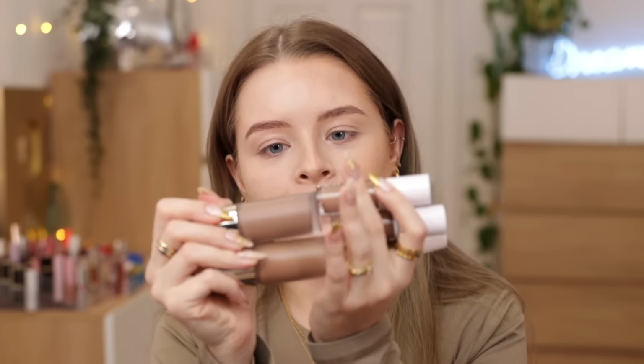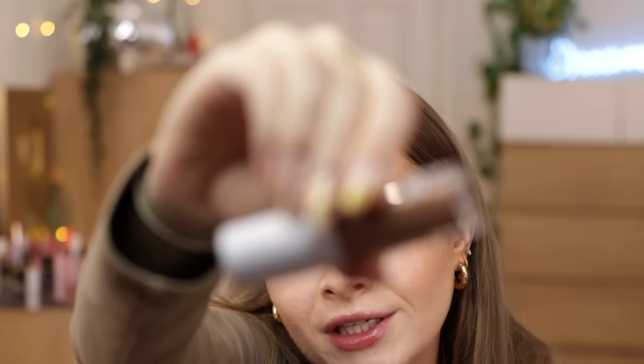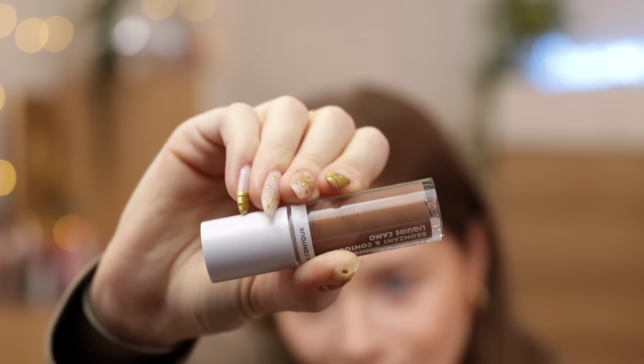Then for the e.l.f, I actually think the shade that looks the most like a contour shade is Fair Light. And these do say bronzer and contour, so they're supposed to do both. The more warm shade is the shade Light. They do look fairly similar to the Rare Beauty shades. I would say the e.l.f one looks more orangey than the Rare Beauty shade in Mellow. And they also sent this one, which is called Light/Medium. But something that's really confusing me is the Light/Medium. I don't know if you can even pick that up on camera. It's got shimmer in it, like loads of golden shimmer. The others don't seem to have that, which is kind of odd.